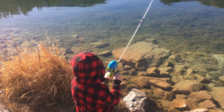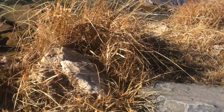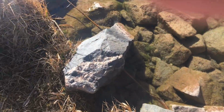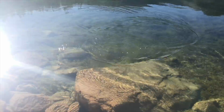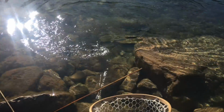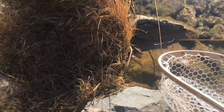You got a fish, bud. Hey, sorry for the bad camera work. I was filming with my phone in hand and trying to net the fish at the same time. Reel it in. Oh, he's big. Good job. Reel it in. Woo!